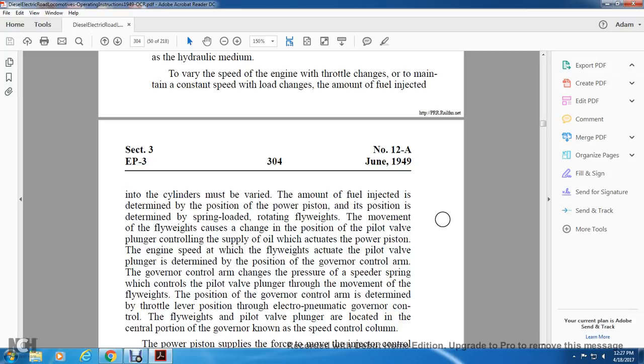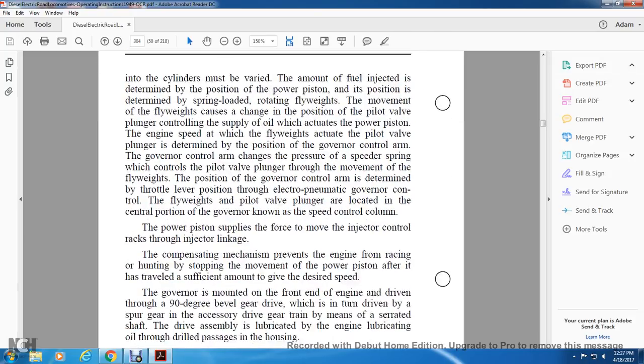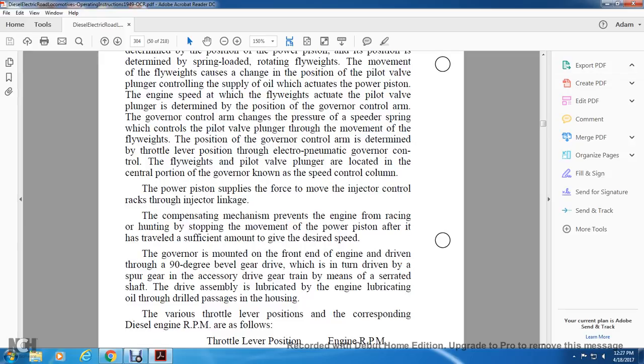The flyweights and the pilot valve plunger are located in the central portion of the governor known as the speed control column. The power piston supplies the force to move the injector control rack through the injector linkage. The compensation mechanism prevents the engine from racing or hunting, stopping the movement of the power piston once it has traveled a sufficient amount to give the desired speed.